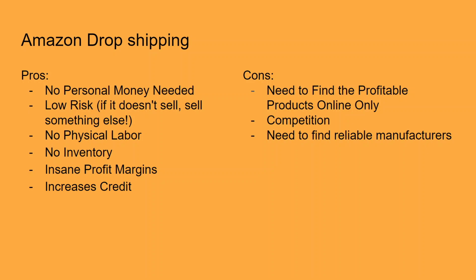No physical labor, that is the name of the game. This is Wi-Fi bread. I'm making money from my room right here. I don't want to be going out and essentially working. That's what essentially it is. Spending gas money, everything that goes into play here. My favorite part is no inventory. I never have to see any of this stuff. I just click a couple buttons, and stuff starts appearing on my customers' doorsteps. It's kind of magic.